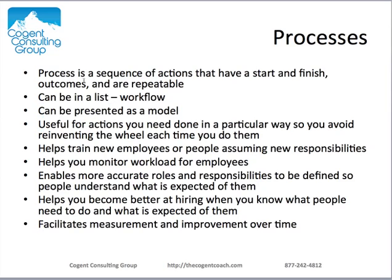And the next thing I want to talk about is processes. A process is nothing more than a sequence of actions that have a start and a finish. So, they start, they finish. There are outcomes that are provided by them, and they're repeatable. So these are things that you're doing more than once.